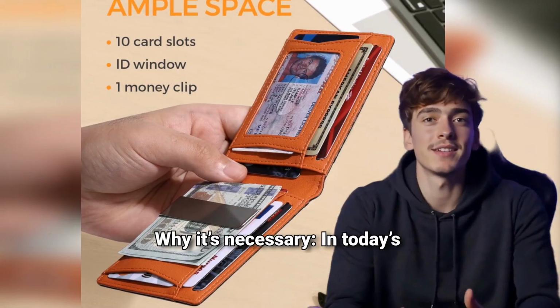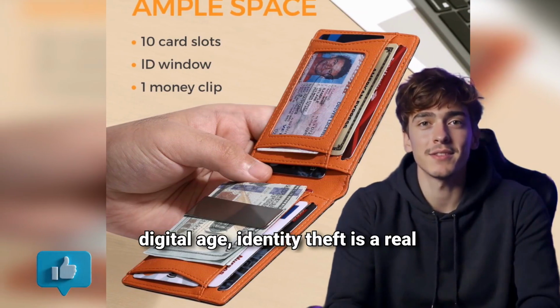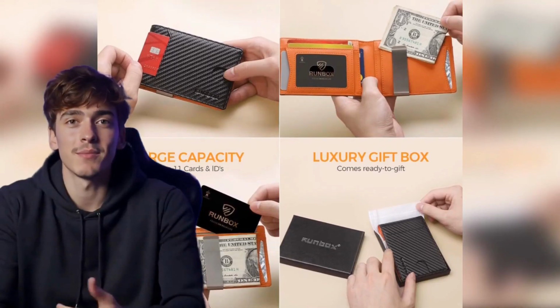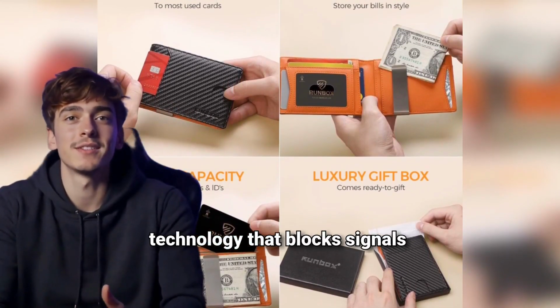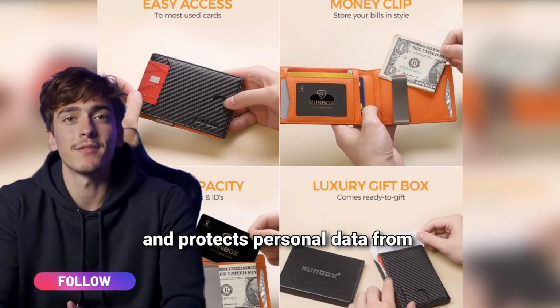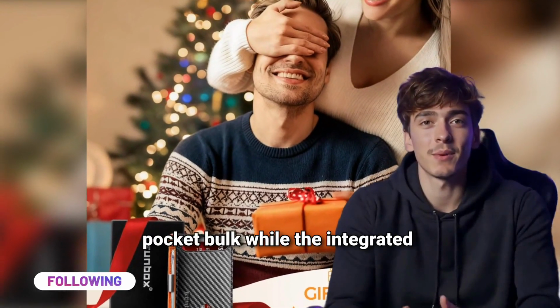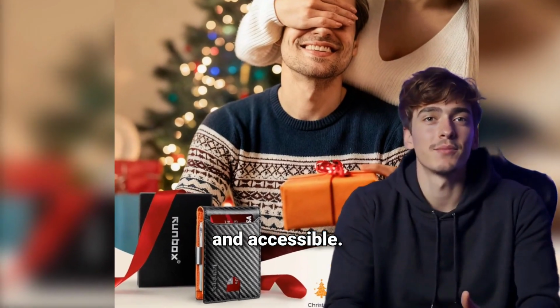Why it's necessary. In today's digital age, identity theft is a real concern. This wallet features German Institute-certified RFID security technology that blocks signals and protects personal data from electronic pickpocketing. The slim design eliminates pocket bulk while the integrated money clip keeps cash secure and accessible.